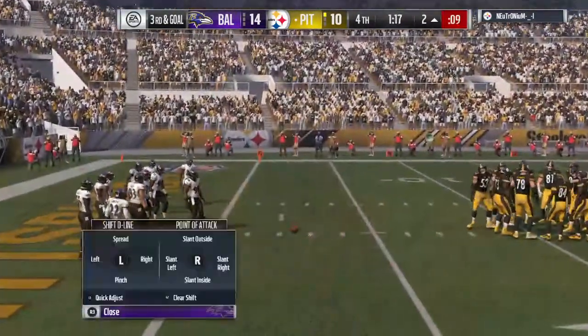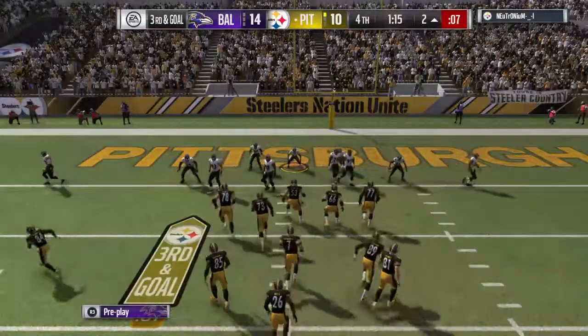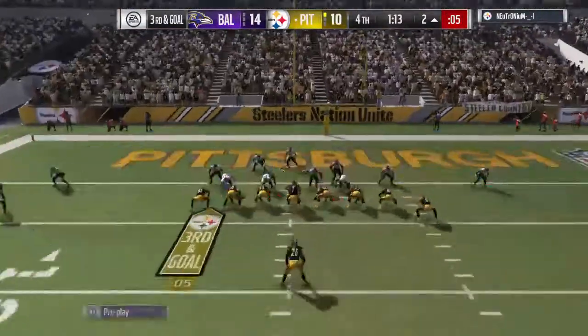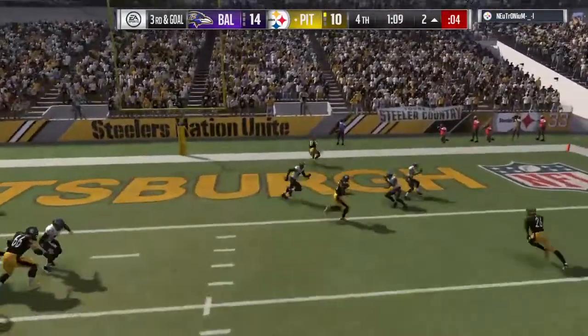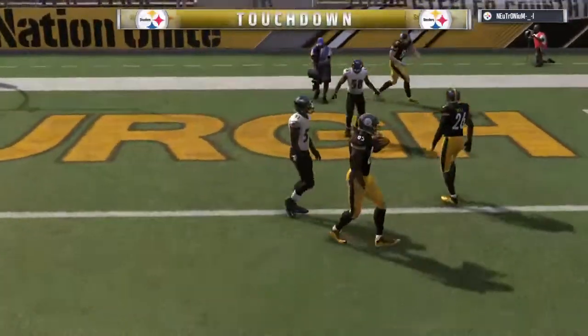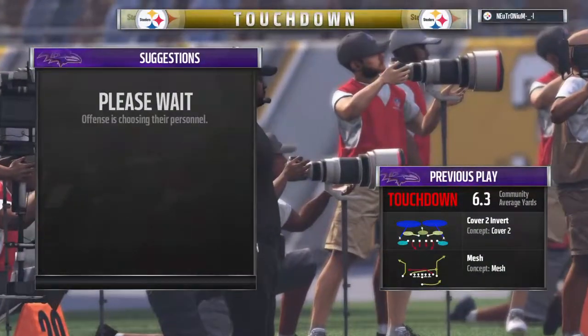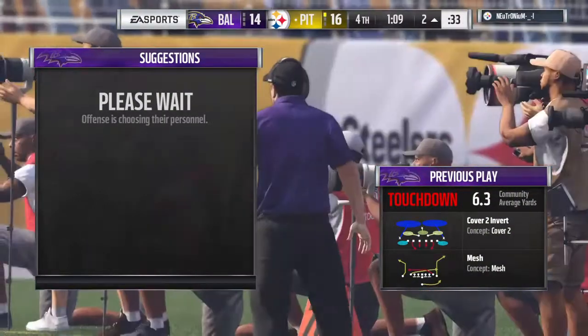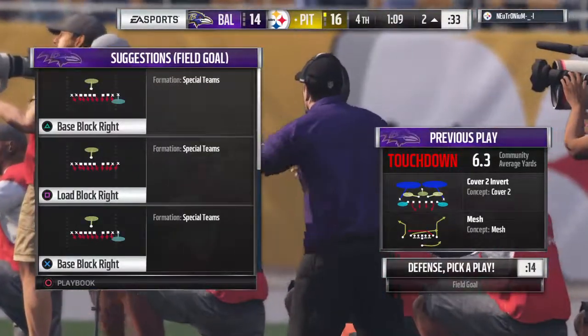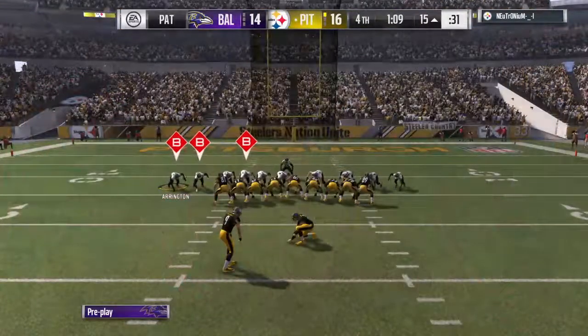This defense hasn't let him in yet. They'll need to stiffen here. 3rd and goal from the 2. They come out with 1 back and 3 tight ends. And he's in. Touchdown, Steelers. Xavier Grimble, a 2-yard touchdown grab. And the Steelers have taken the lead here in the fourth quarter.